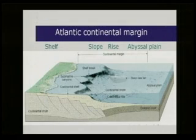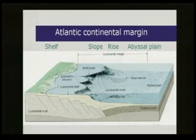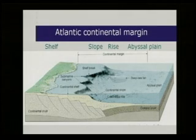This is an old diagram, but one of my favorites. You have a continental shelf moving from the land, very gently sloping. Note the cross-section of that as well. Look at the different fractures and faults. These are normal faults that are created from divergent activity or tensional stress. We have a slope that marks the end of the shelf, and it is more steeply sloping, for want of a better word. And then we have a developed rise and the abyssal plains.